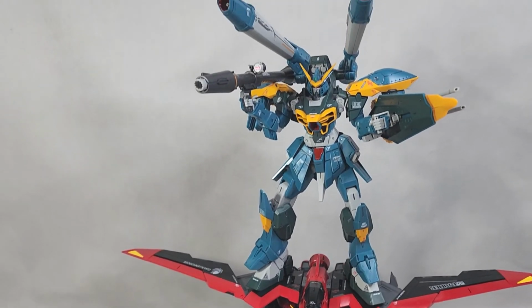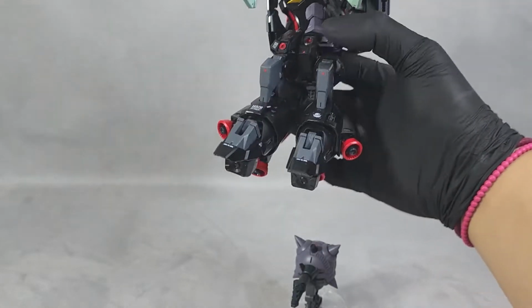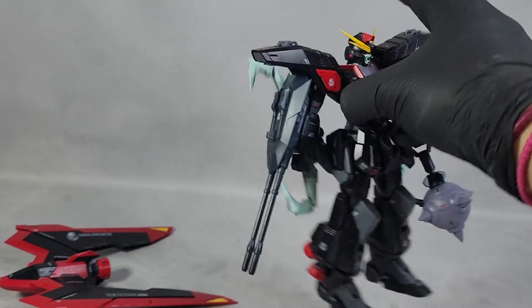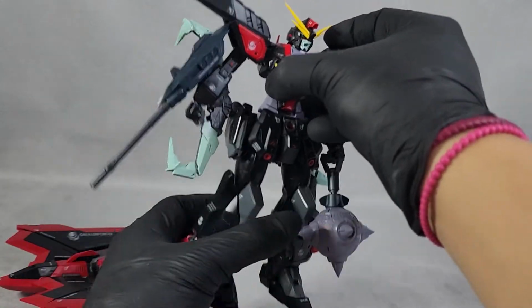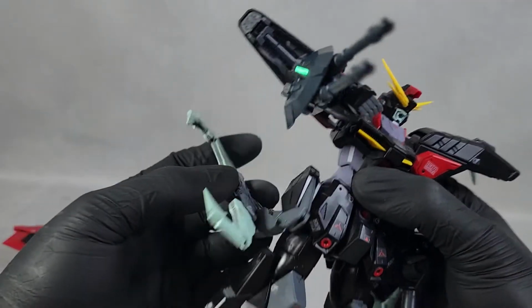Now if you're wondering, here's the shake test. And here's the shake test in robot mode. Surprisingly, it holds up a lot better than I thought. The backpack's very heavy, so it makes sense not falling off. However, I can confidently say it's a pretty solid kit.